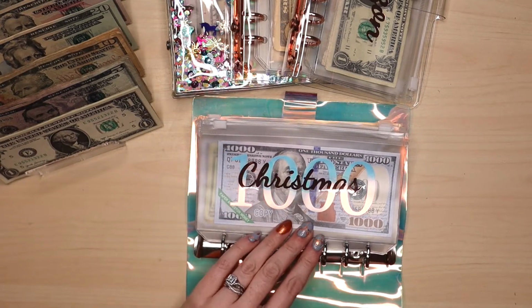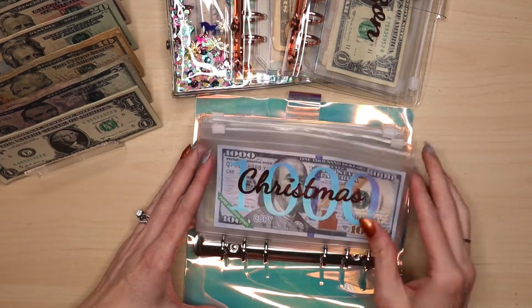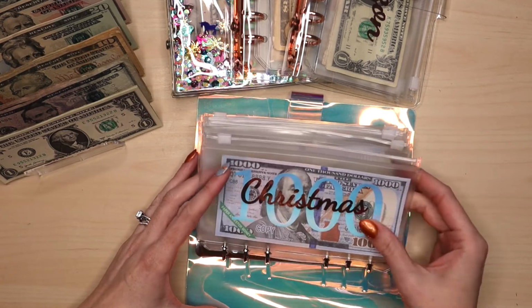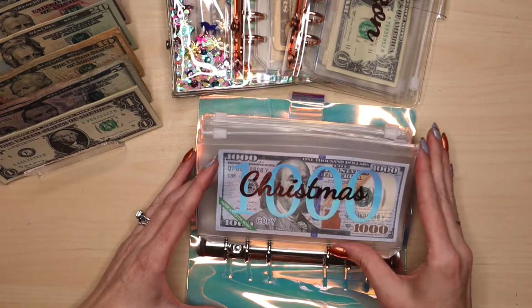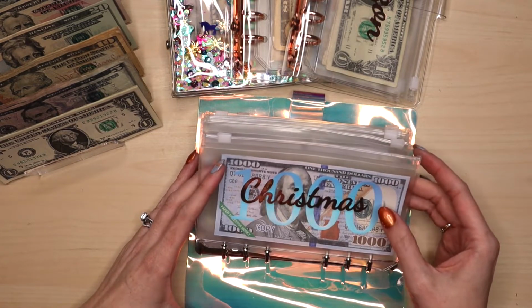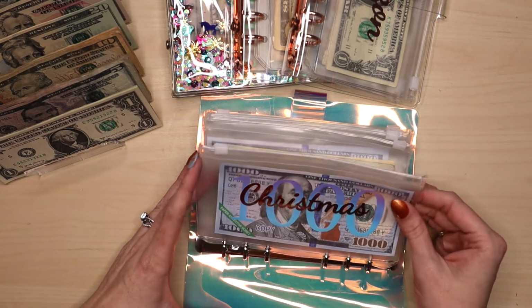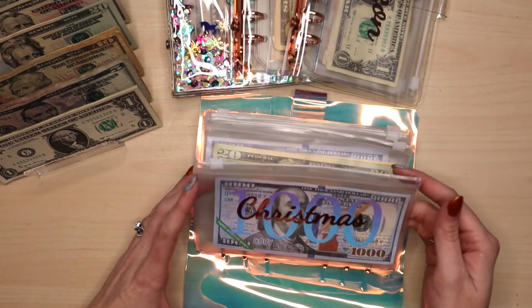So we do have a fully funded Christmas fund, which is at $1,000. This is a placeholder. We have this money in our high yield savings account. We wanted to get through my son's birthday before we start focusing on what we're going to do with Christmas. So I might eventually move that money to a gift card or something, so we can use it and track what we're buying with it and stay within our budget.